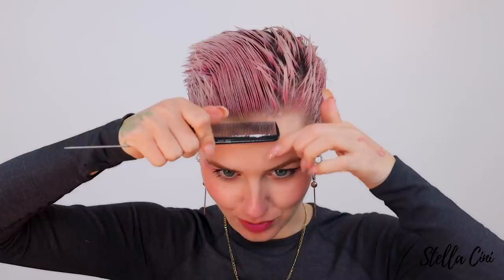I'm a sucker for pretty packaging, and this is as pretty as it gets. This feels so luscious to play with. I love wet looks so much. Let's try a side part first.